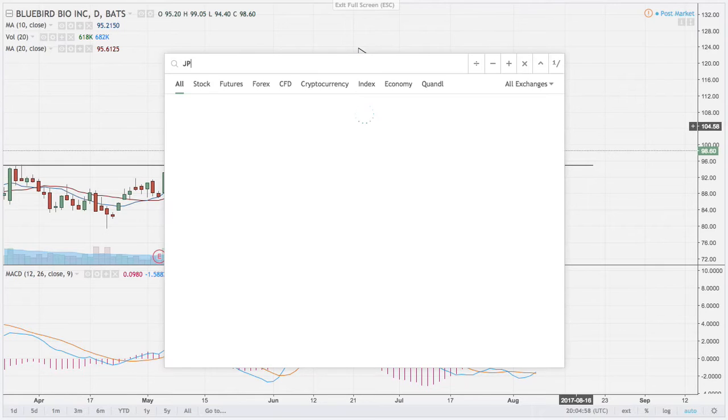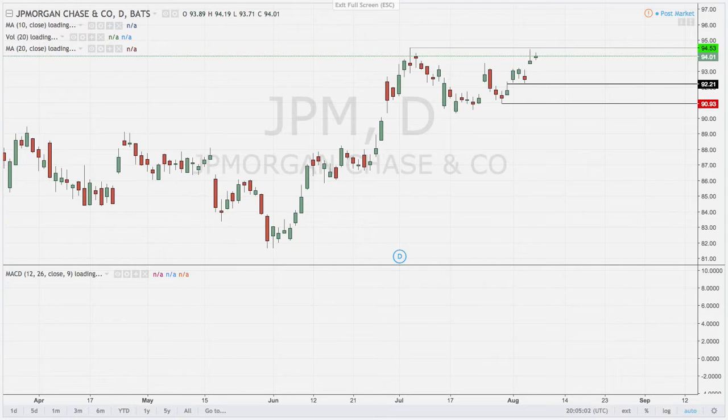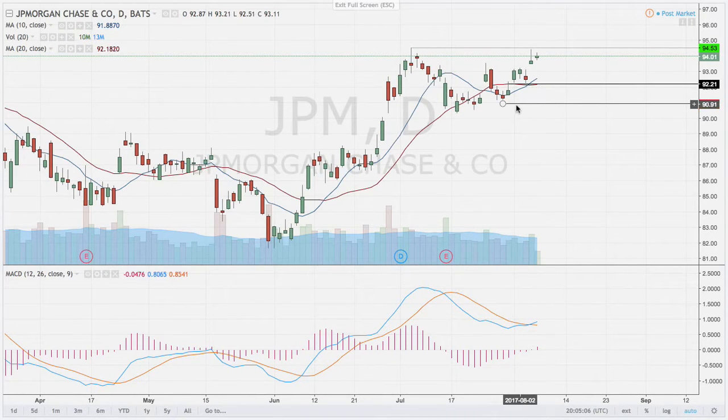Now, the banks, JP Morgan, this is a trade that we still have going on. This black line was our entry. The red was our stops, never gotten there yet. And the add was above this green line. So that would be new all-time highs. Above here, there's no overhead resistance. I think we could make a run at the 100 mark within the next couple to few months if the XLF and the financials want to continue.